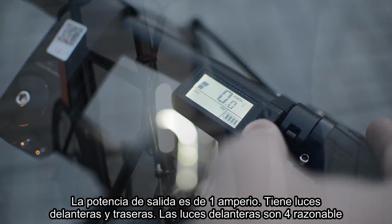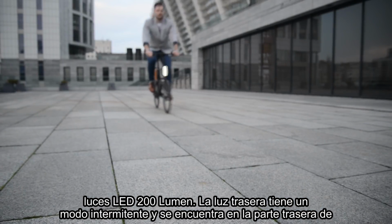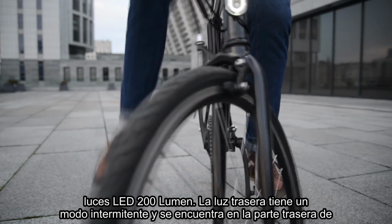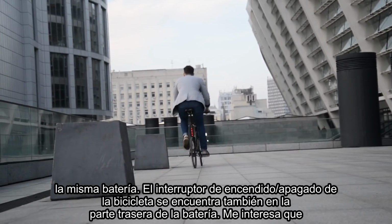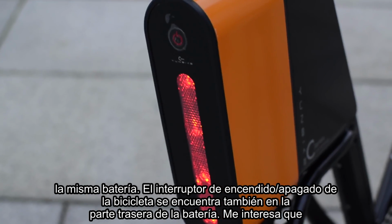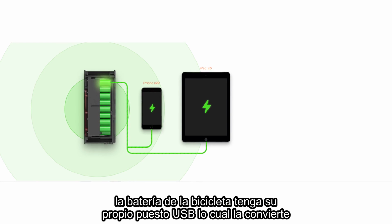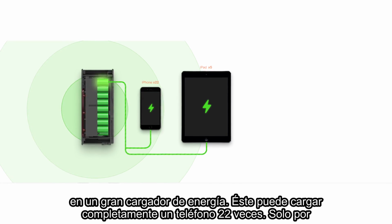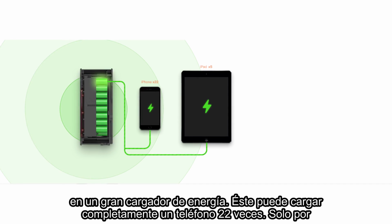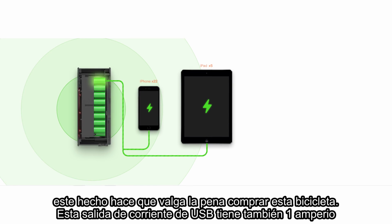It outputs 1 amp. There are tail and headlights, the front headlight being a reasonable 4 LED 200 lumen light. The tail light has a few blinking modes and is on the back of the battery itself. The on-off switch for the whole bike is also on the back of the battery. Interestingly, the battery of the bike has its own USB port, which turns this battery into a giant power bank. It can fully charge a smartphone 22 times. Such a thing alone makes it worth buying this bike. This USB outlet is also 1 amp strong.